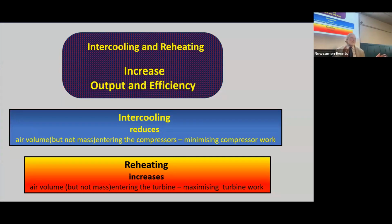You can do even more clever things, something called intercooling and reheating. I decided to drop that side of it. But just to say, both of these things improve the efficiency and improve the plant output. Okay.